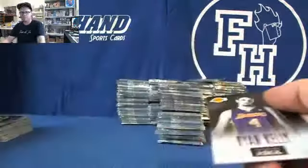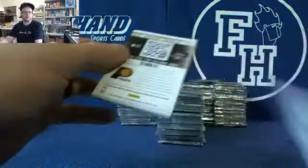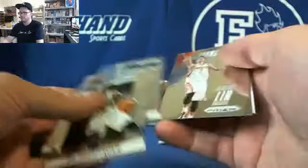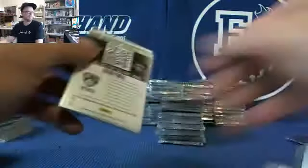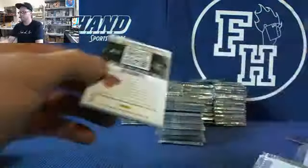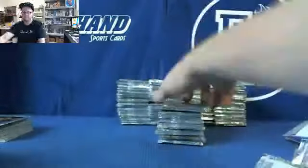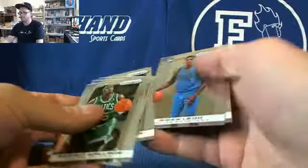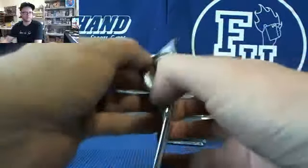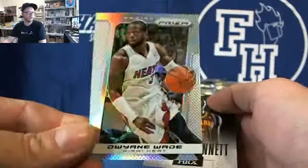Norris Cole for the Heat. Lance Stevenson. Prizm card, Prizm card. Prizm card, Dwyane Wade, the Heat. You got LeBron and Wade. Team set, dumb team set.